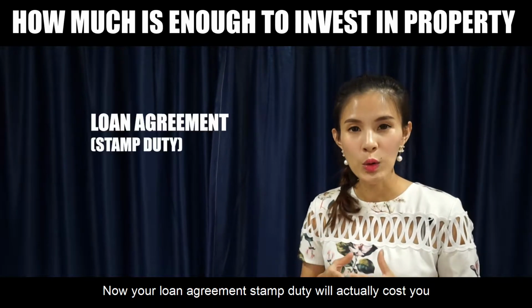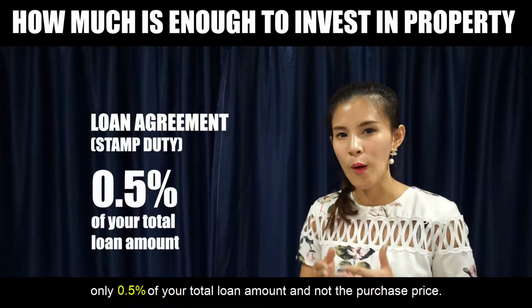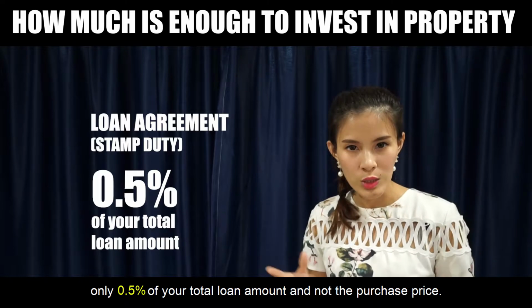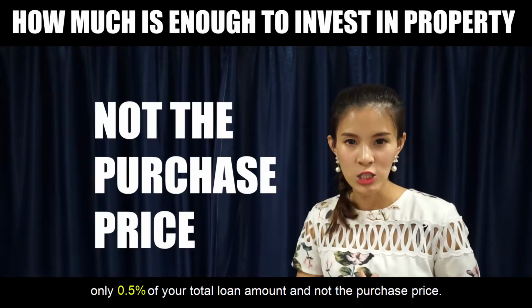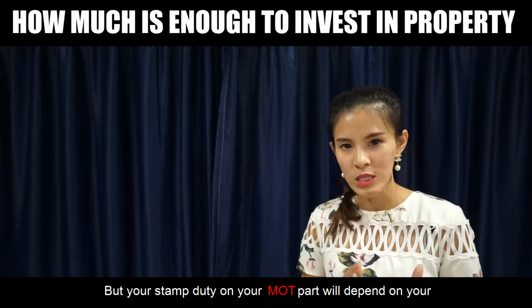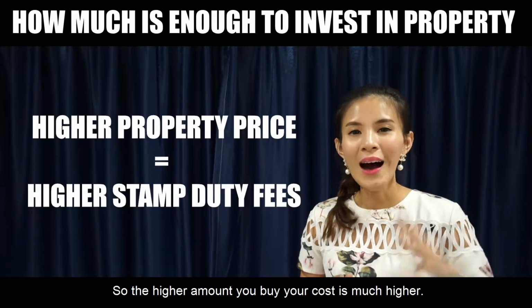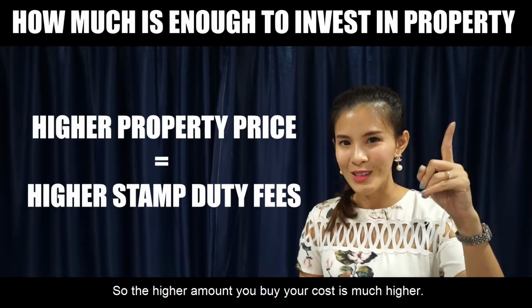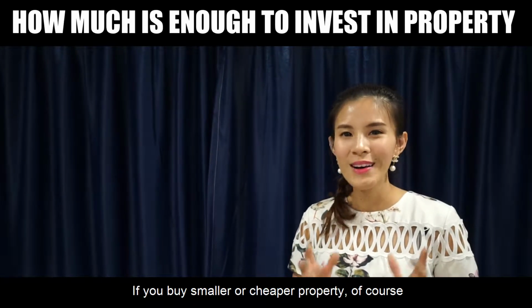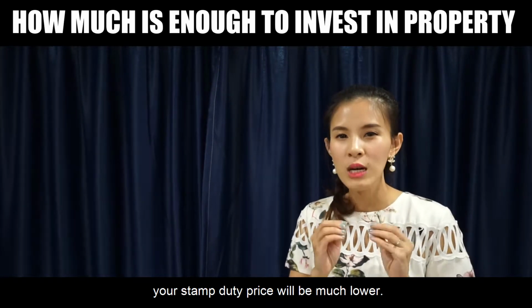Now your loan agreement stamp duty will actually cost you only 0.5% of your total loan amount and not the purchase price. But your stamp duty on your MOT part will depend on your SPA purchase price. So the higher the amount you buy, the higher your cost. So if you buy a smaller or cheaper property, of course your stamp duty will be so much lower.